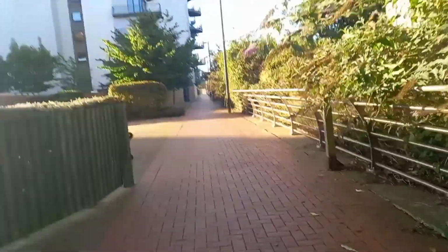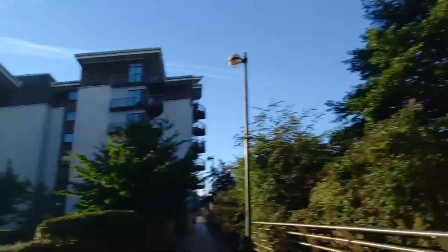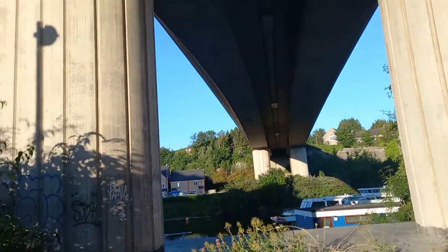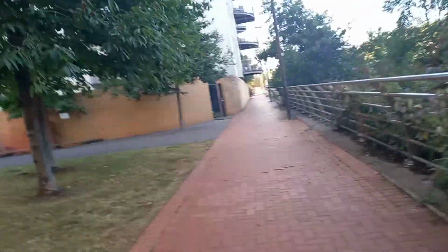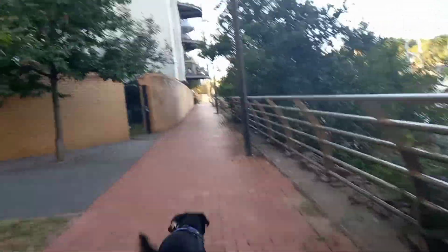There we are, we're just walking underneath the Cogan road bridge. This is actually part of the A4050, which leads to Penarth from Cardiff, and coming up next very soon is the Ponte Bridge.